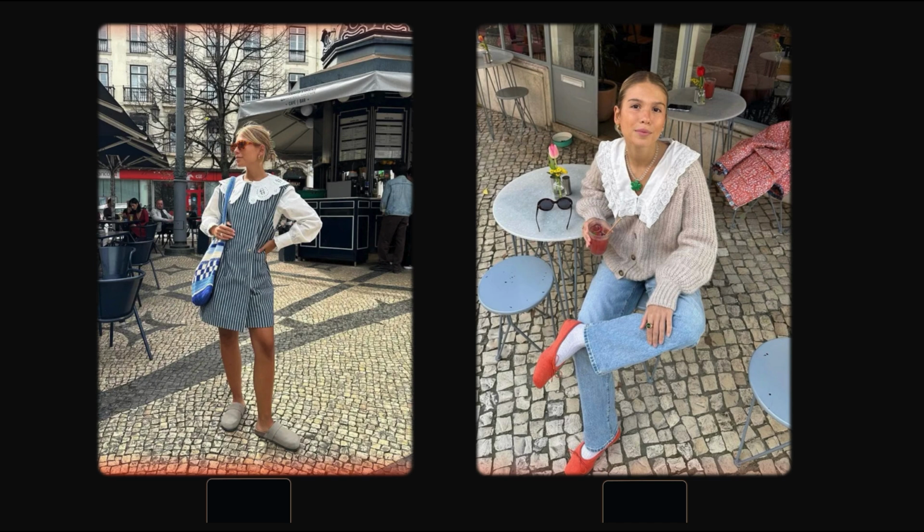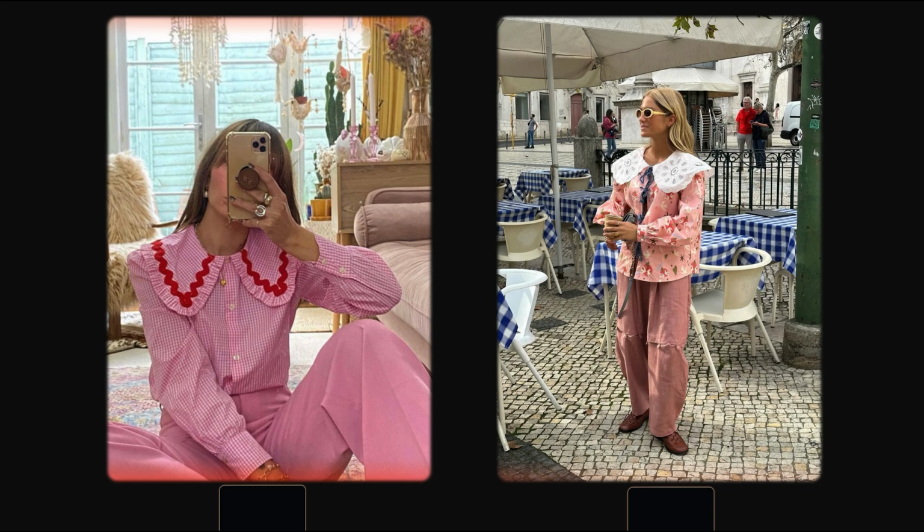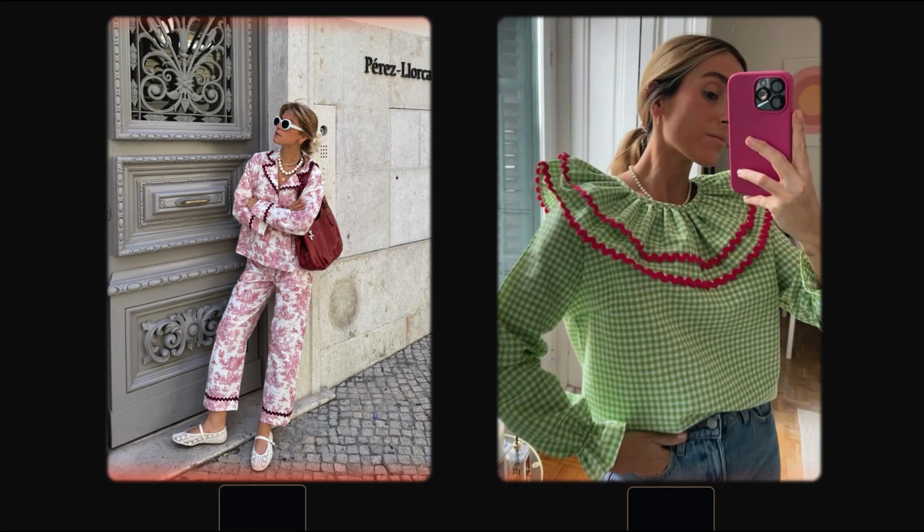And the collars are another thing you can play around with. Huge, dramatic ones that steal the spotlight. Sometimes they're just a part of a dress or blouse, but other times they're totally separate pieces you wear like bold accessories. What's really fun about this maximalism is that there are basically no rules.